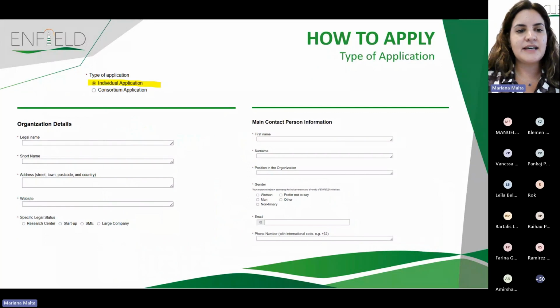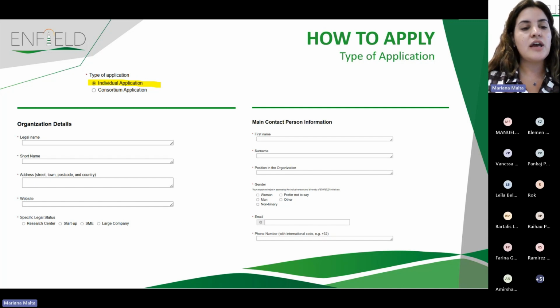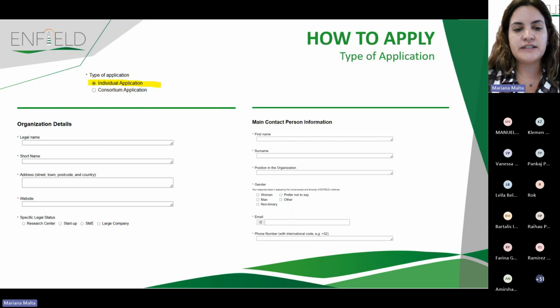In terms of the application, when you access the form, the first question will be whether you want to apply as an individual or as a consortium. If you select an individual application, you will be asked to fill in the organization details: legal name, short name, address, website, and the legal status, whether it is a research center or a private for-profit company. We will also ask you to fill in the details of the main contact person: the name, the position in the organization, email, phone, and gender.